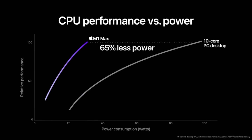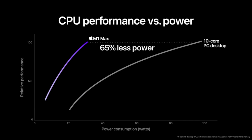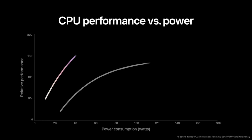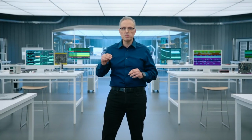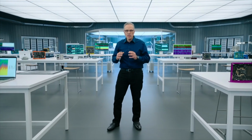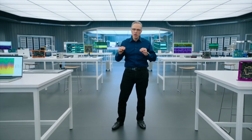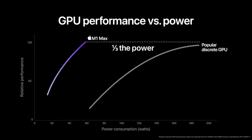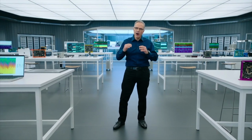They're saying that it uses less power than a Core i5 12600K and that it has better CPU performance than a Core i9 12900K at the same power consumption, and that it delivers the same performance at 100 watts less power. And then for thermals, they're saying it'll take way less power than an RTX 3060 Ti graphics card, and that it takes 200 watts less power than an RTX 3090 graphics card while delivering the same performance, which sounds absolutely sick but will need some testing and proving.